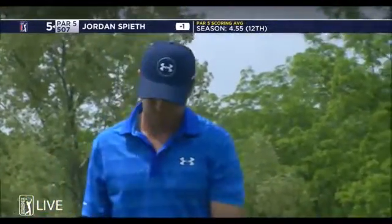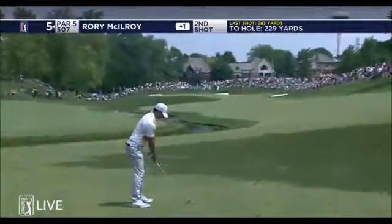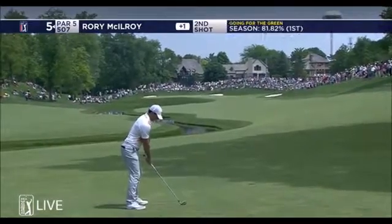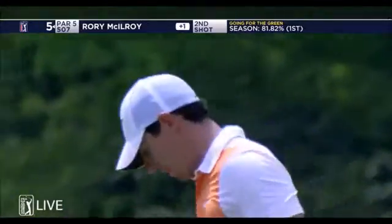Not that far right, though. And Travis, that's been the miss. Closer, but this angle right here, I would think this has got to go past the flagstick or at least to the right of it. Anything short and left, you run the risk of it coming back into the hazard.